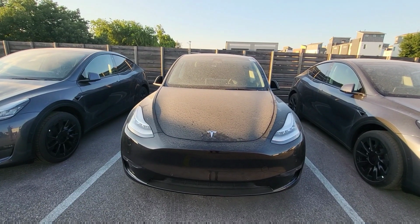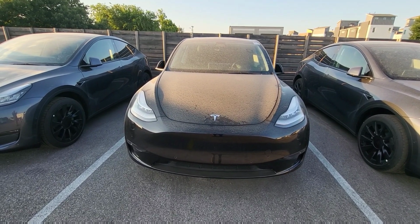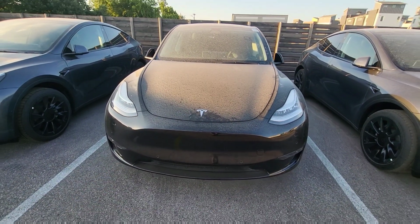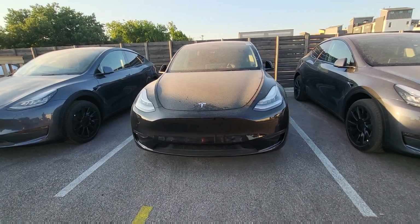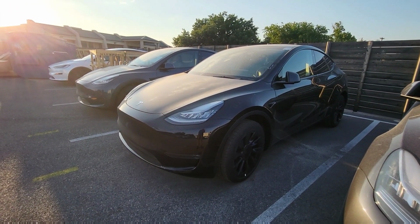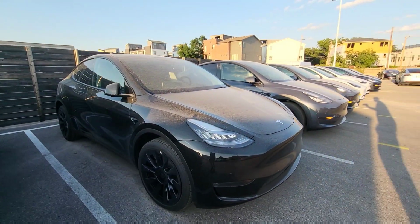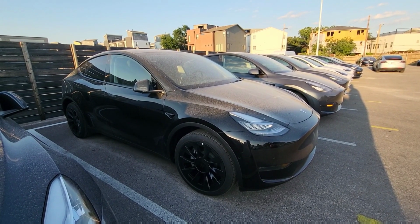Okay, next up we have a black one. So it's good that there's more colors. Initially it was just a lot of the blues and the grays, but you do have some black ones coming out of Austin. So this one, again, the hood is looking really good. Everything is looking really good from the front. Again, upgraded wheels, but for the most part all the panels are looking really good and aligned, which is what you want to see. So again, Giga Austin is putting out pretty good quality from everything that I've seen.